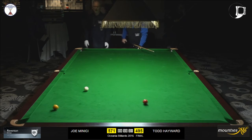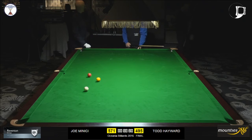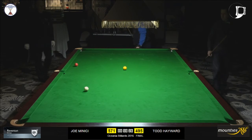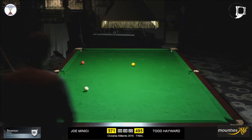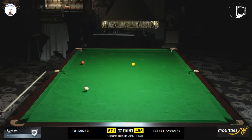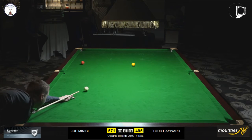Okay, here we go. Two cushion cannon. And he's just slid past it. We're very good at commentating which shot he's going to play after he's hit it, don't you think? I find I'm really good at that. Easy from up here, Peter.